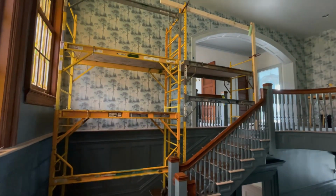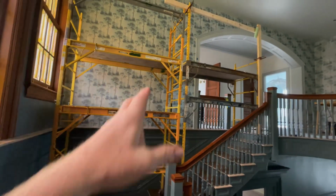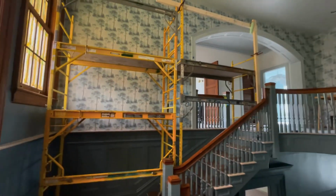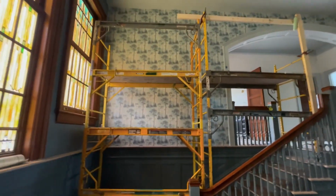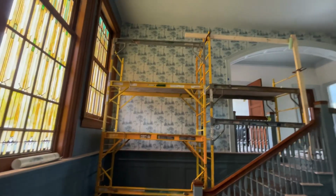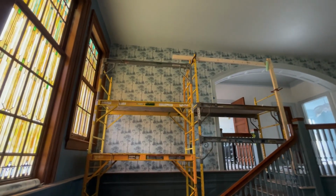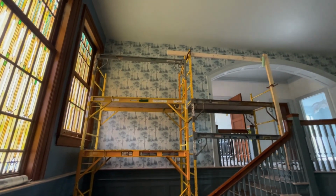You penetrate the wall temporarily, and then it attaches it. You connect it to the studs in the wall. Never had to do that, but you could. I've seen it done outside when guys who do stucco walls on the exterior of a house.